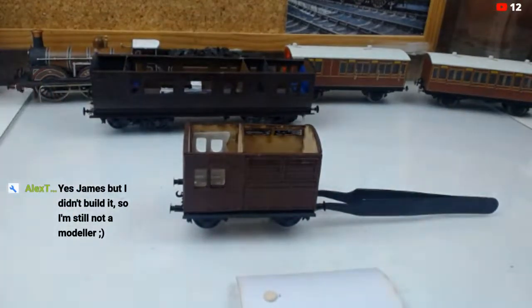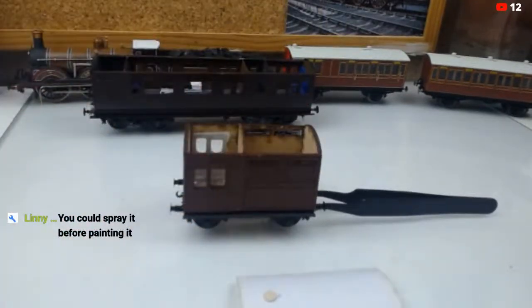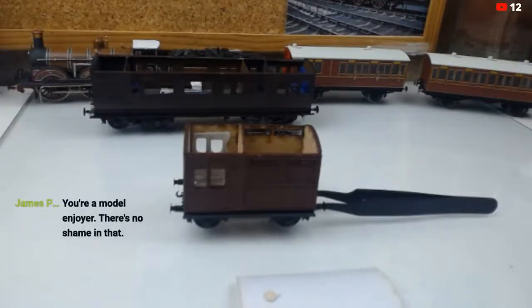I didn't build it, so I'm still not a modeller. I mean, I know some very good modelers that never built their layout. You could spray it before painting it. I could, if I had a ventilation system. You're right. If I had a ventilation system, I could.